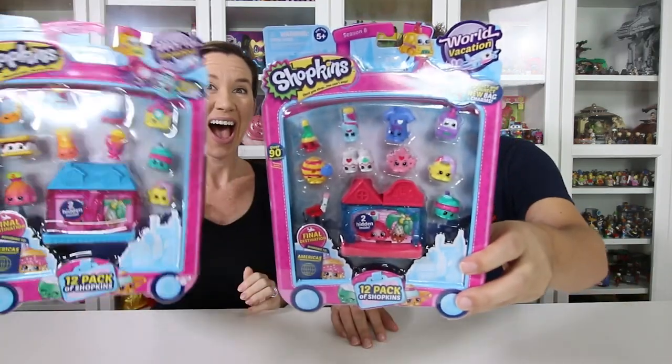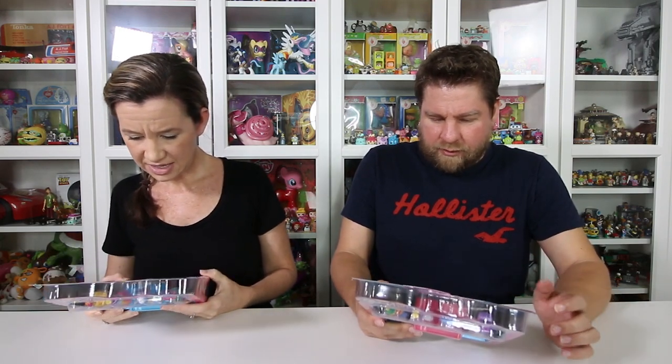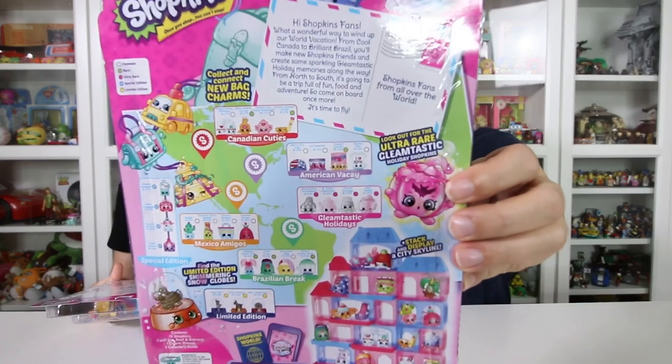We are going to open some Season 8 Shopkins World Vacation. This is the Americas. So they finally have made it to the Americas. I'm guessing Canada, the U.S., Mexico, probably South America. Brazilian Break, Canadian, American, all the way down there. Gleamtastic. Ooh, fancy. Mexico Amigos special edition.